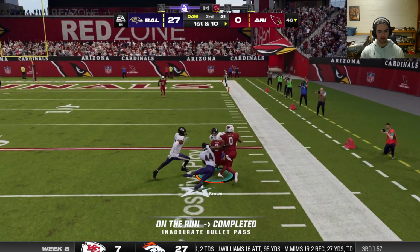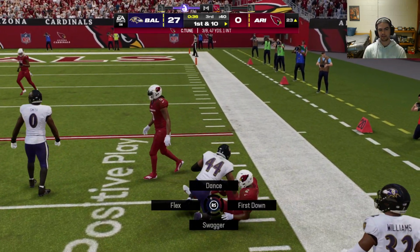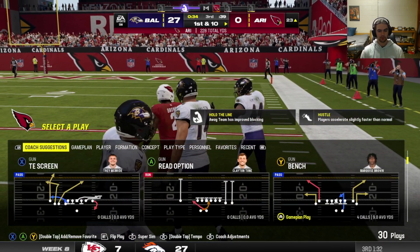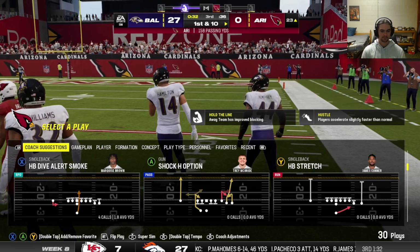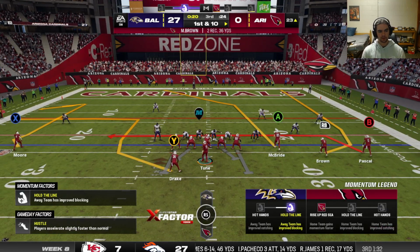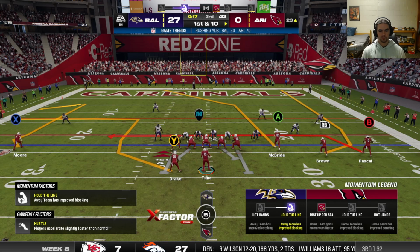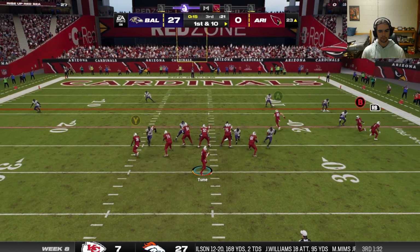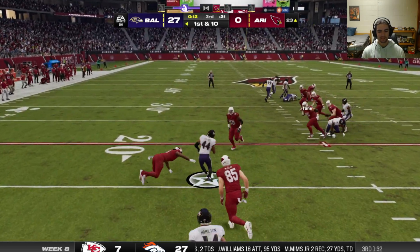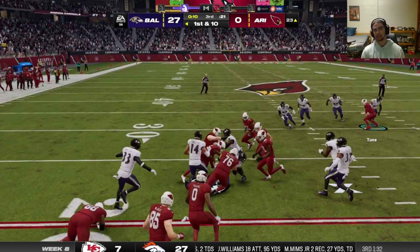Hit Marquise Brown, kind of a busted play there, but the horrible throw gets to its target. That's going to be a 1st down for the Cards. Big play from Brown. What is that, dude? That one's definitely not my fault, okay?